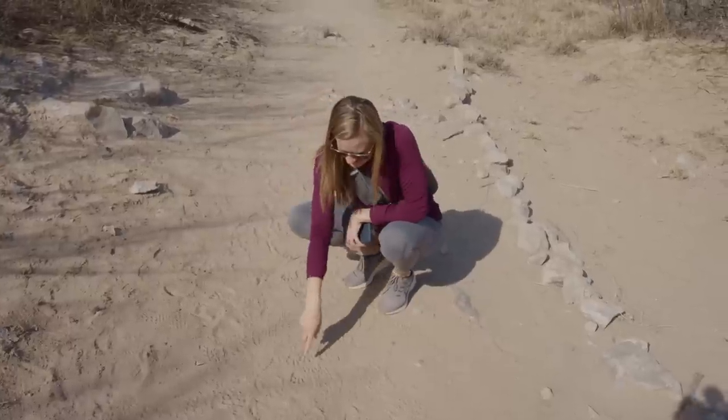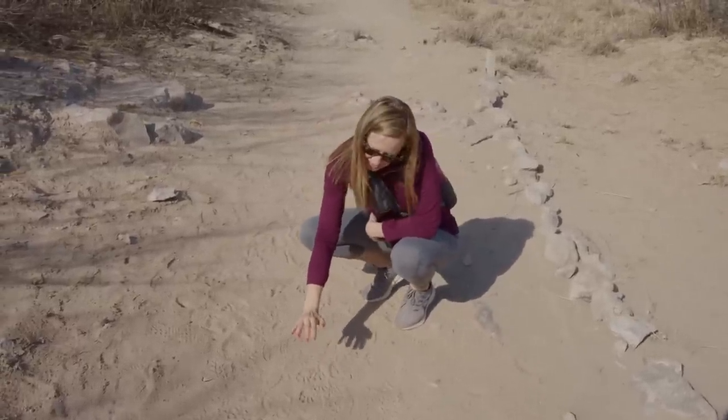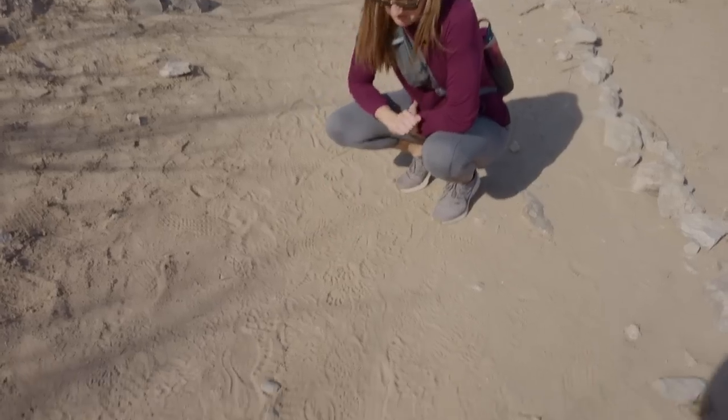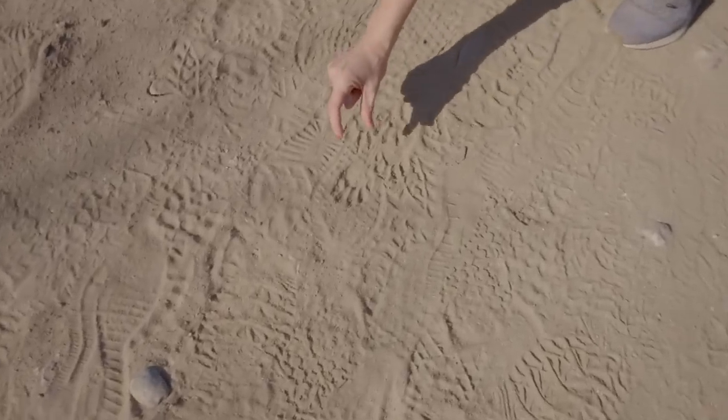What'd you find, Caitlin? See these? They're like perfect little, they almost look like little raccoon prints. I don't know if there are raccoons here, but that's what it looks like to me. And they're just the cutest little hands. Man. So cute.